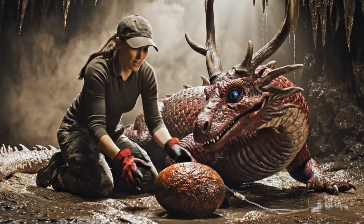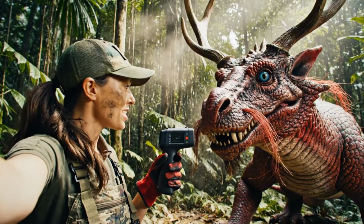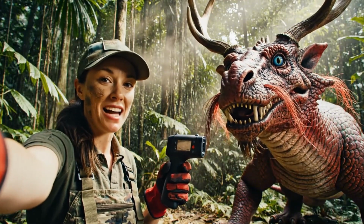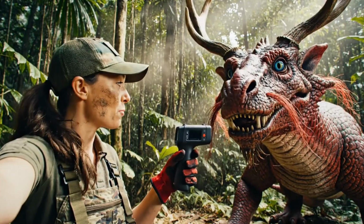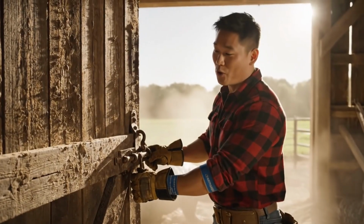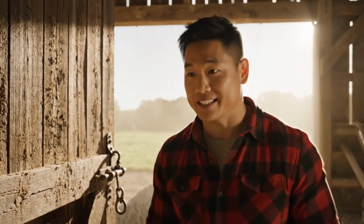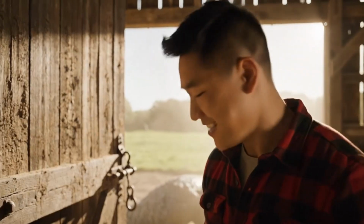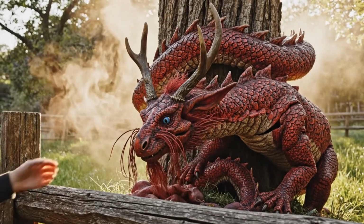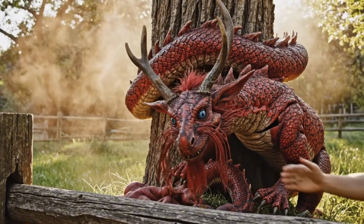Gloves on. Calm hands matter more than speed. The egg is emerging. This never stops feeling miraculous. We guide, never pull. Dragons do the work. The shell cracks fast with red dragon bloodlines. Come on, little one, breathe. There it is. First breath, first life.